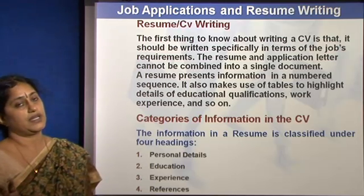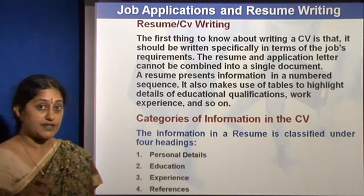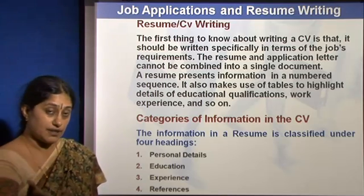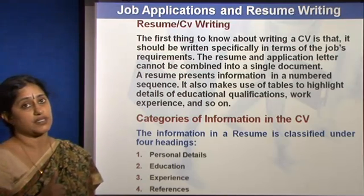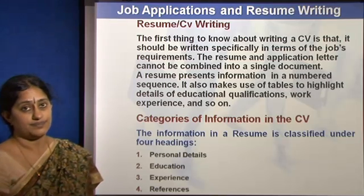References. References could again be from various sources. It could be personal references, which give character references. It could be official references, which will give a reference about the job that one has done.